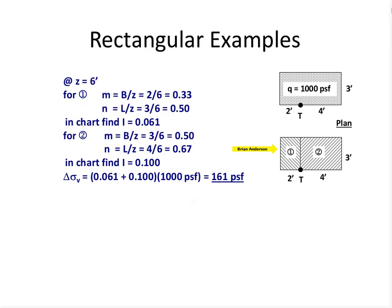I calculate my M and N for the 2 by 3, 2 over 6 and 3 over 6, and then M and N for the 4 by 3 is 0.5 and 0.67. I get a value for I for the 2 by 3, which was 0.061. For the 4 by 3 is 0.1. And add those two together and multiply by 1,000 and get 161 PSF.